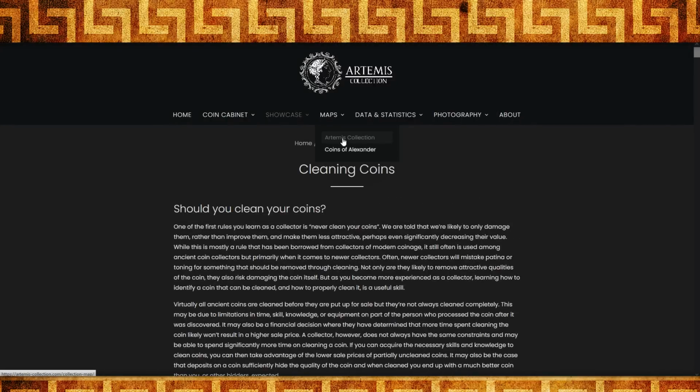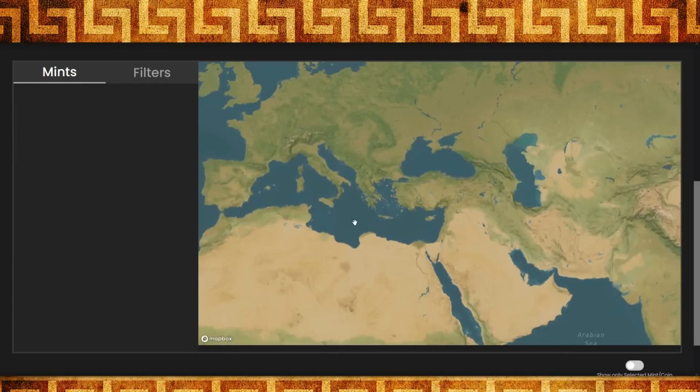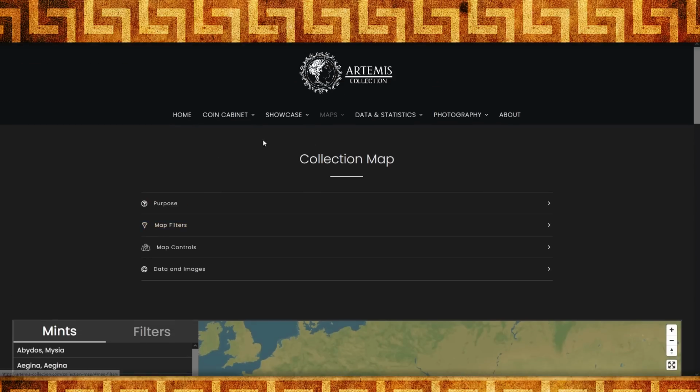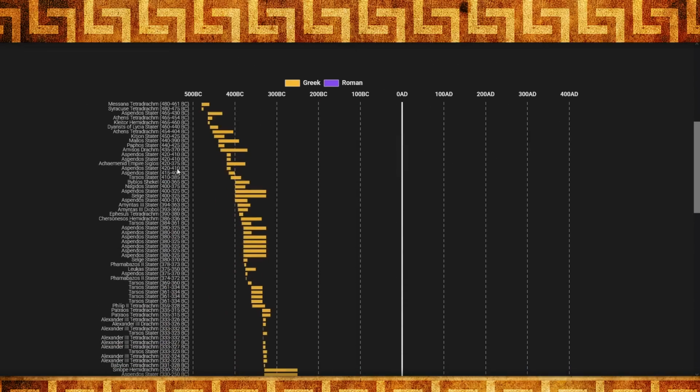Check this out, this Artemis Collection map. He has made a map with all of the coins featured in his collection and where they're from. Another amazing little feature. And depending on how big the circle is, the larger the number of coins in his collection that come from that area. Pretty amazing. The coin timeline diagram. This page is just ridiculous. There's so much stuff. Check this out.